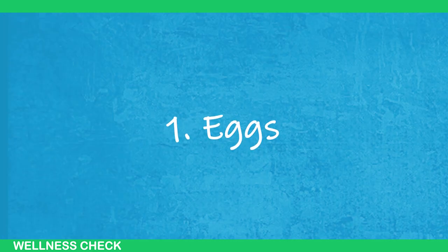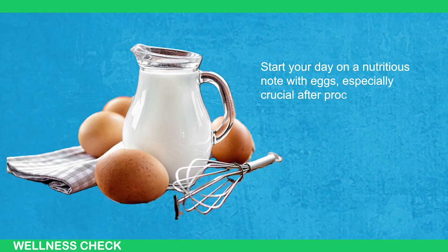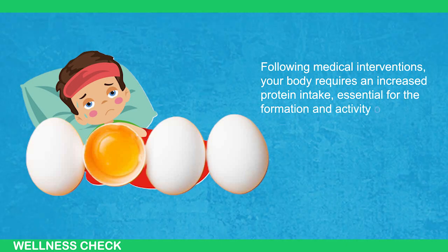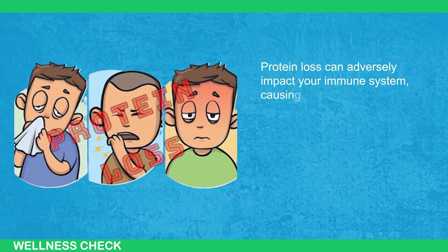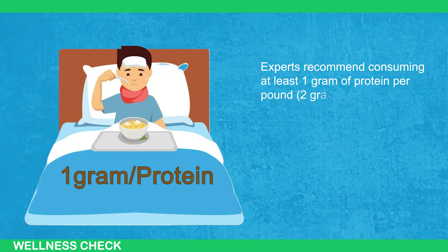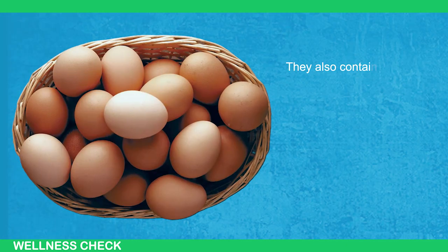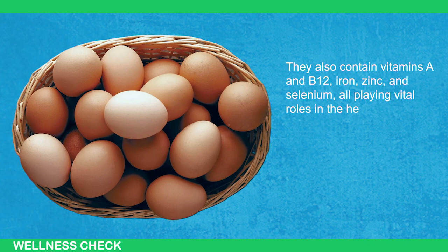Number 1. Eggs. Start your day on a nutritious note with eggs, especially crucial after procedures like surgeries. Following medical interventions, your body requires an increase of protein intake, essential for the formation and activity of cells involved in wound healing. Protein loss can adversely impact your immune system, causing a delay in the healing process. Experts recommend consuming at least 1 gram of protein per pound of body weight after surgery. Eggs, with 6 grams of highly absorbable protein per large egg, are an excellent source. They also contain vitamins A, B12, iron, zinc, and selenium, all playing vital roles in the healing system.